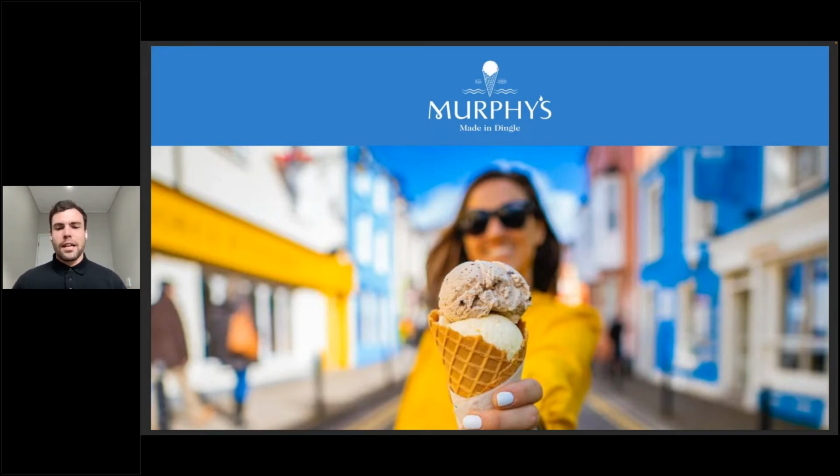But when he was in Ireland, in one of his shows, he went to an ice cream store called Murphy's Ice Cream. Earlier this year, when my fiance and I were touring Southern Ireland, we went to the west coast of Ireland to a little fishing town called Dingle. Dingle is where Murphy's Ice Cream was created. It's where it all started. So naturally, we had to go and check out this little ice cream store.